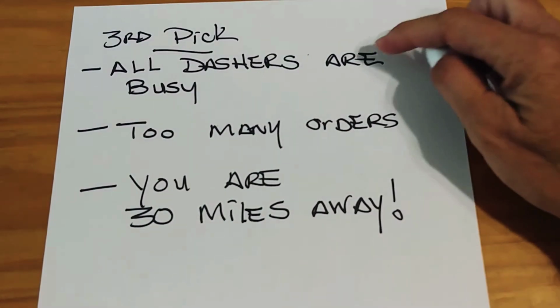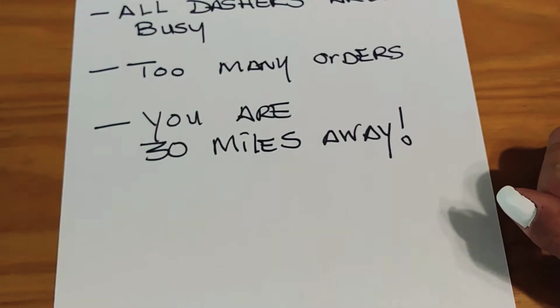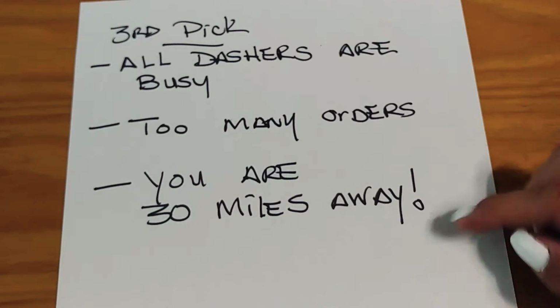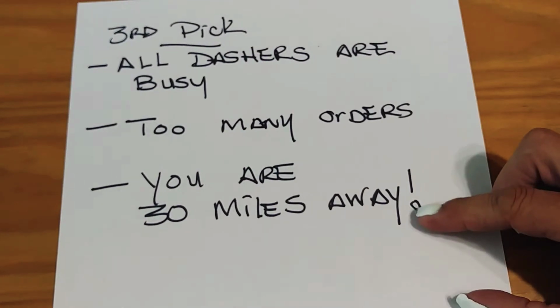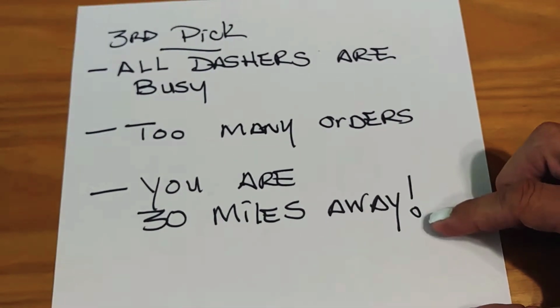Okay, third pick. All dashers are busy. Way too many orders. And you are 30 miles away. Nope, it's not a mistake. It just happens that way. It's decided upon by the GPSing factor. So if there's, say, 10 dashers in a city that's 30 miles away, and they have 40 orders, and you get one of these 30 mile away or 10 of them all in a row, it's because there's a lot of business over there. They're not playing games with you. It's just the computer has sent it to you because you're the next closest dasher.